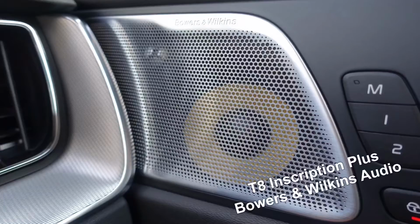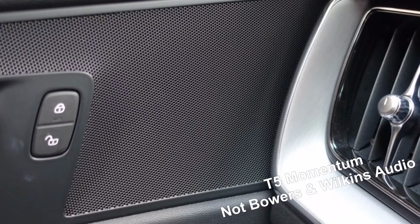You're right. The Bowers and Wilkins sound system, the passive aggressive show off. I mean, these are things that we make fun of. Yeah, but they make a difference. Bit by bit, it adds up.